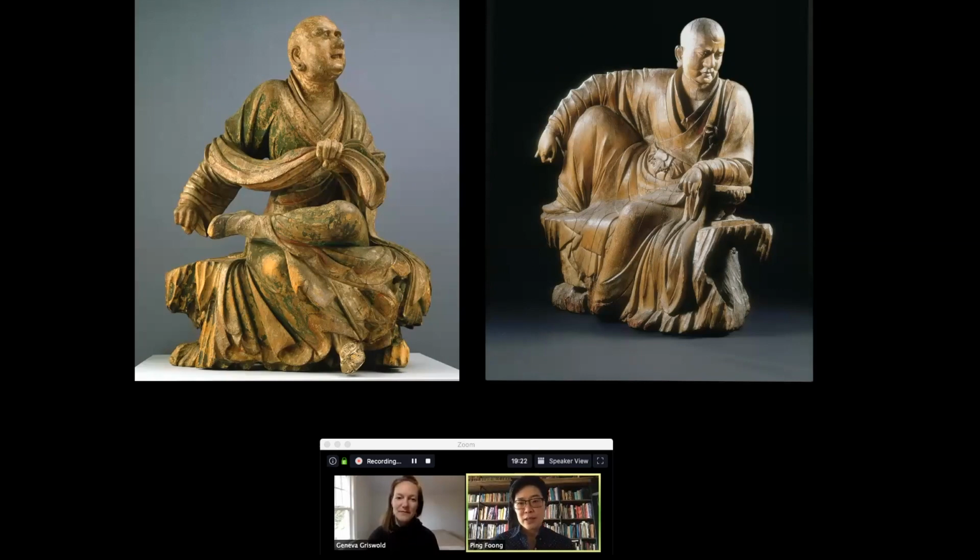Both of the monks are Chinese. That is, they both wear Chinese monastic robes. They do not depict foreigners, and they are likely not of the grotesque type. Although, to be fair, our monk's facial features, especially these heavy-lidded eyes, kind of veer towards the direction of being grotesque.